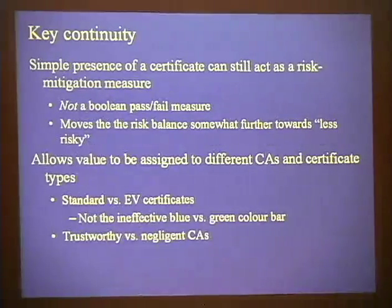Now, I'm not saying certificates are completely useless. They can still act as a risk mitigation measure. It's not a Boolean pass or fail. What you can say is the site has a certificate. Someone cared enough to pay for this, possibly with a stolen credit card, but still they cared enough to pay for this. Therefore, we'll move it slightly towards the more secure standards.